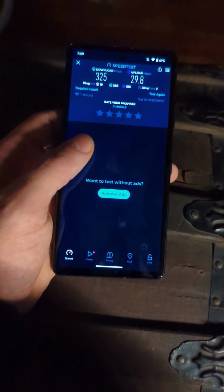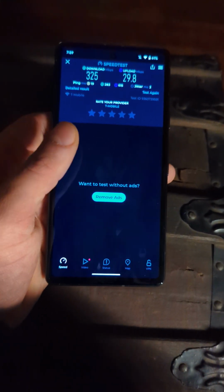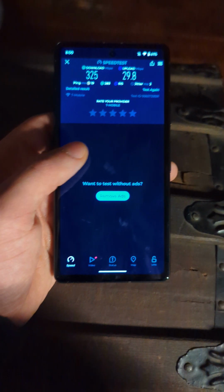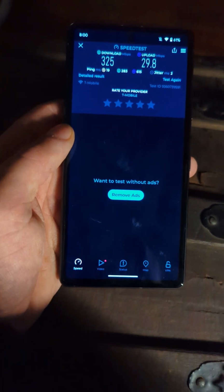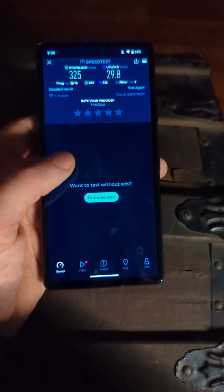But if you're only averaging about 100 download, then that can be significant. So it definitely depends on where you live, where you place your gateway, stuff like that. So definitely make sure that you can get the fastest speeds, because if you can't, then it might not actually be for you. Like I said, it does suffer.